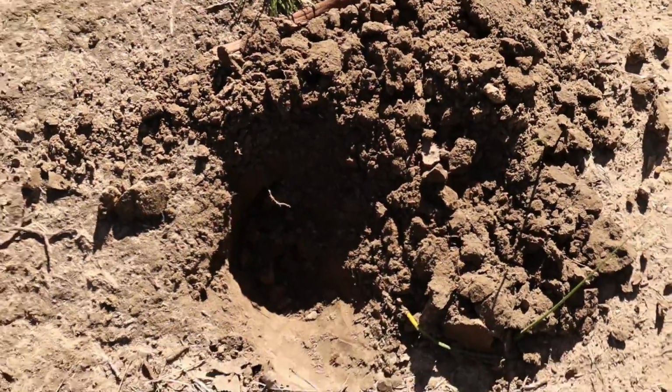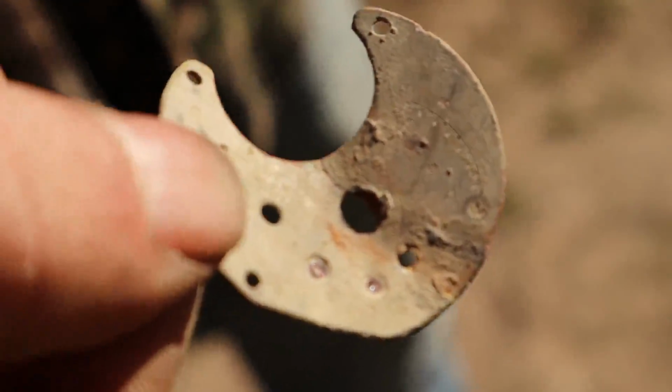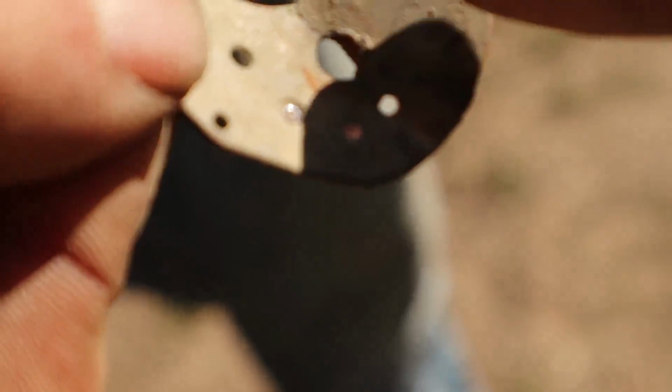So far, nothing but bottle tops and an old bit of copper, but we're working on it. Got a signal in this hole here, and it was sitting on a 20, and this is what we found. I'm not 100% sure what it is, but it's got a little scale here on the edge, and it's got S there, and what does that say, F?